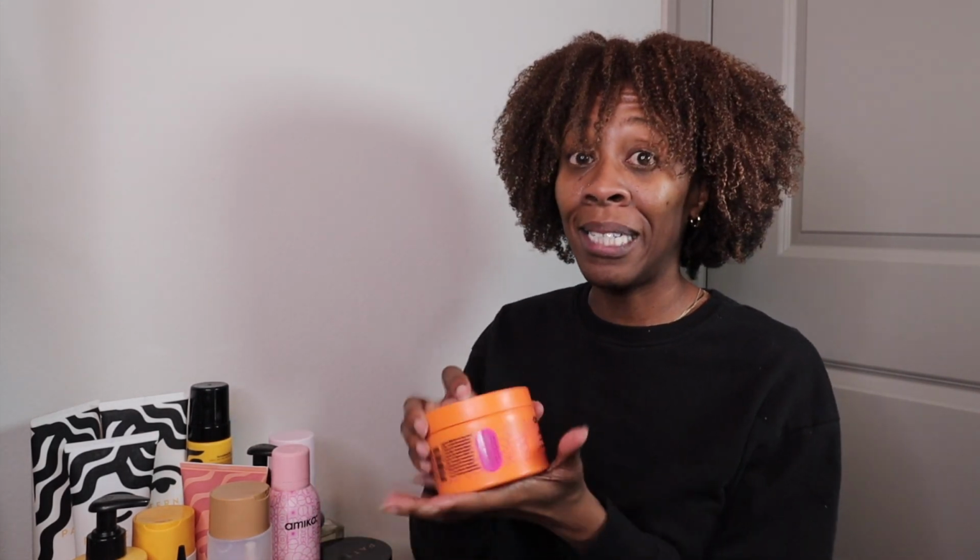Now, something that I did purchase and use and actually really do like is their soul food nourishing mask. I have used this a few times. She's halfway gone. I'm not that heavy-handed, but this was really moisturizing. I love the way it felt on my hair. I love the way it felt when I rinsed it out of my hair. So probably something I would repurchase, just depending on how I feel that day.